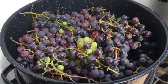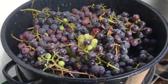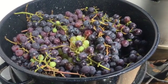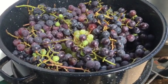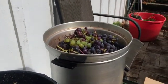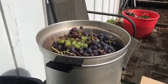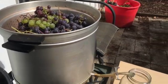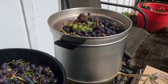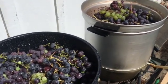Now, with that in mind, these will take some time to actually break down. Once they're all broken down, we'll check out what they look like from the inside. You can get some added juice from these once they're done by pressing them a little bit. You don't want to do too much, otherwise you'll get some added, what I call junkus. You don't want added stuff in the bottom of your jars. You want to have as clear a juice as you can.